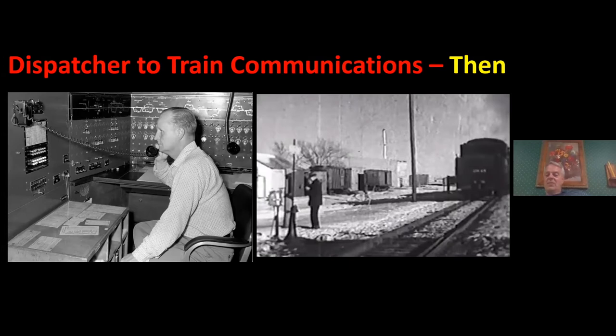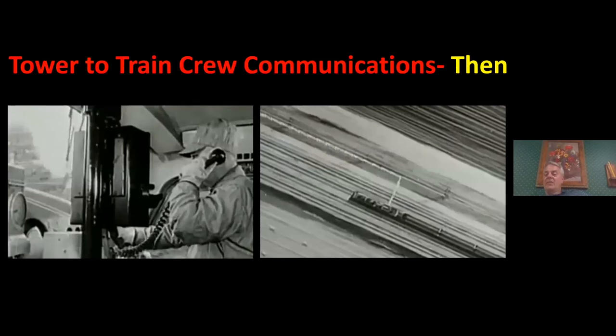So Pennsylvania realized the need for that. That moving train needs to be able to talk to somebody without stopping the train, without getting out and getting on that side phone, stationary phone. So they came up with the radio telephone. This is not a radio, it's a radio telephone in that it's electronic induction. It doesn't use RF per se, it's induction.